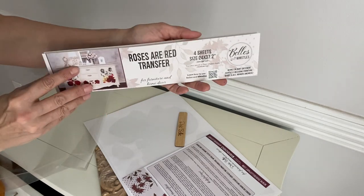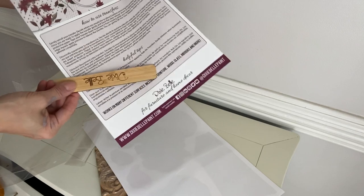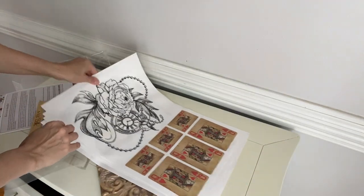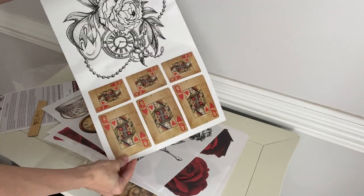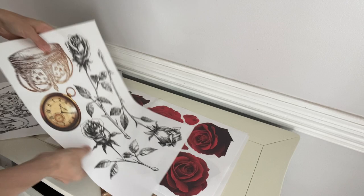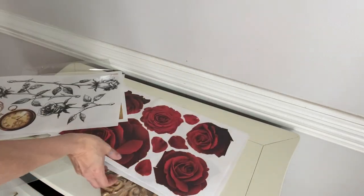So what's inside the Roses Are Red transfer? Well, I'm going to show you piece by piece. Think of this transfer as Roses Are Red, heavily Alice inspired, but a little bit dark. There's vintage playing cards, there's beautiful deep red roses, there's gilded crowns, all the things that you need to take your piece to the next level.